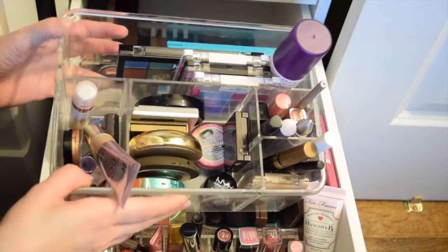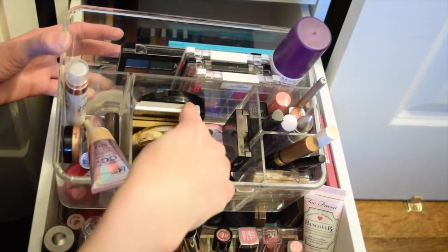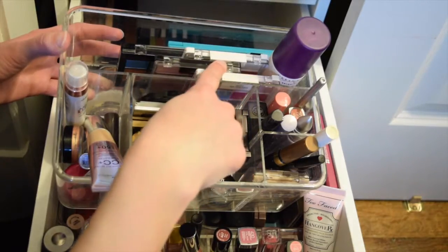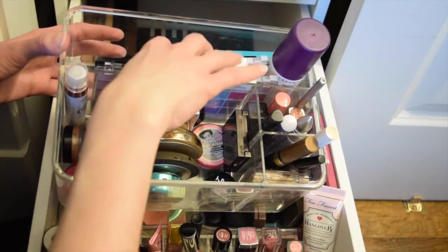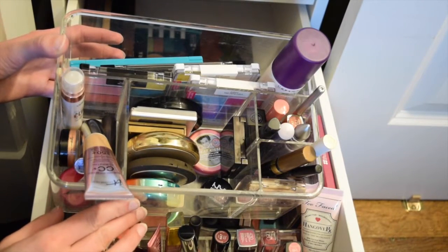Alright, we got a full one this week. Yeah, look at all these products. It's mostly all this eyeshadow that I'm going to be making some decisions about. Stay tuned to see what happens. I'll let you know next week.